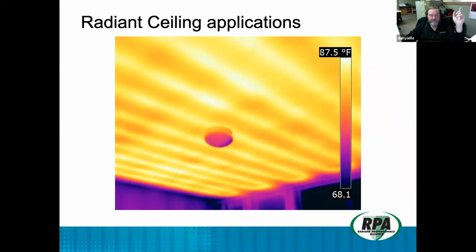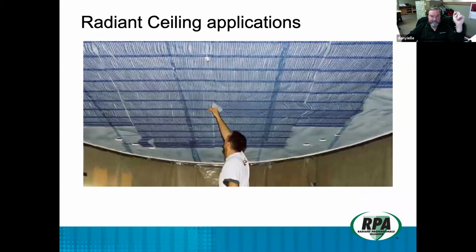Every major manufacturer of tubing, by the way, Uponor, Watts, Viega, they all provide calculations for being able to do radiant ceilings now. And as a historic fact, radiant ceilings have been around longer than radiant floors have. A lot of people don't realize that.